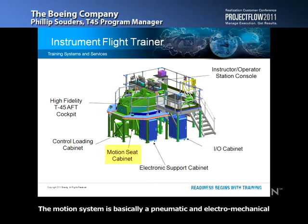The motion system is basically a pneumatic and electromechanical motion system providing onset and haptic cues for the student. And then, of course, as you can see on the back there behind the cockpit is where the instructors sit and control the simulation and provide real-time interaction and feedback back to the student.